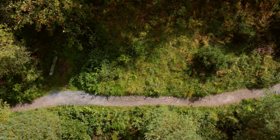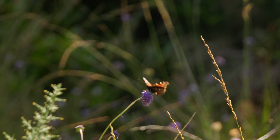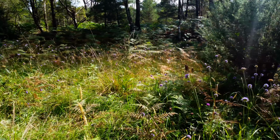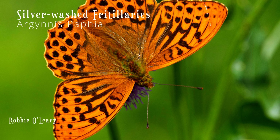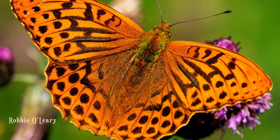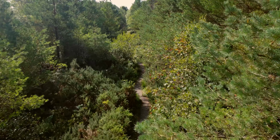In high summer, this track, also known as Ursula's Path, is alive with butterflies, thanks to the maintenance of small paddocks along its route. The most distinctive are large silver-washed fritillaries, whose caterpillars feed on violets. Their wings are so large compared to other butterfly species that they will glide from tree to tree along the path here.